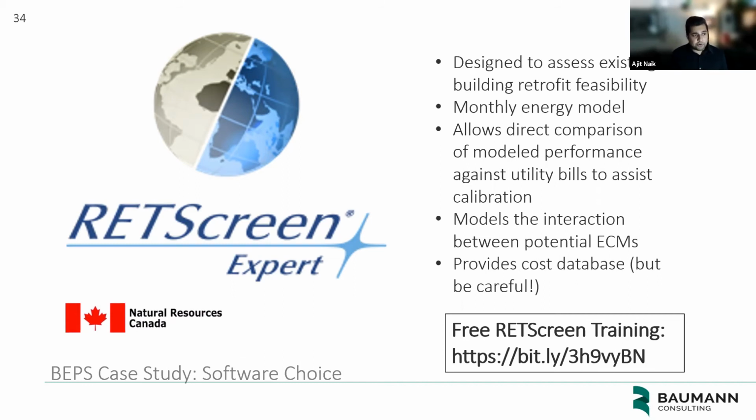RETScreen Expert is an energy modeling software developed by Natural Resources Canada. It's available for free online, though you can't save files with the free version. You need the paid version for that. Natural Resources Canada is like the Canadian equivalent of the US DOE. So this is a very reliable publisher and a very reliable software, specifically designed to assess existing building retrofit feasibility. It works on a monthly basis. So for projects like this, where we only had monthly energy bills, it's appropriate to use that.